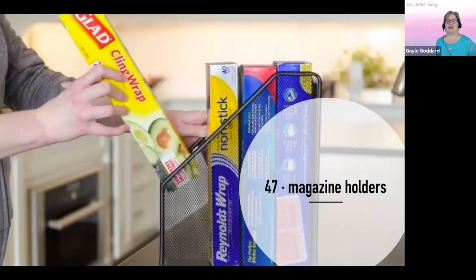Magazine holders. I love magazine holders as a million other options. So in this particular case, it's a sturdy metal container, and it can hold, for instance, the aluminum foil and wax paper and that kind of stuff. It is a great solution for containing things that would otherwise be sort of flippy floppy. You can hang those on the inside of a door, you can stand them on the shelf, you can turn them on their side so that the opening comes out this way, and you can have them in a pantry shelf and making them accessible that way.